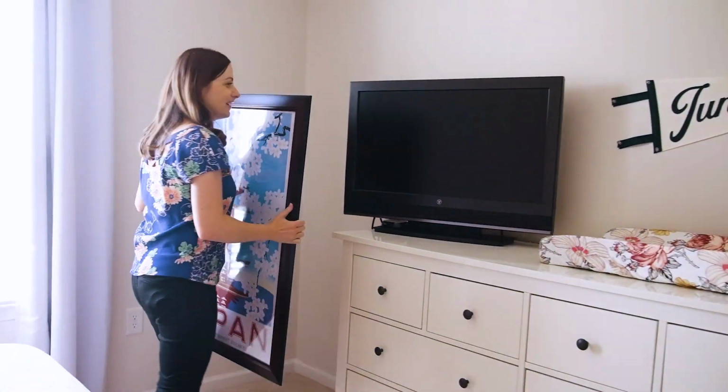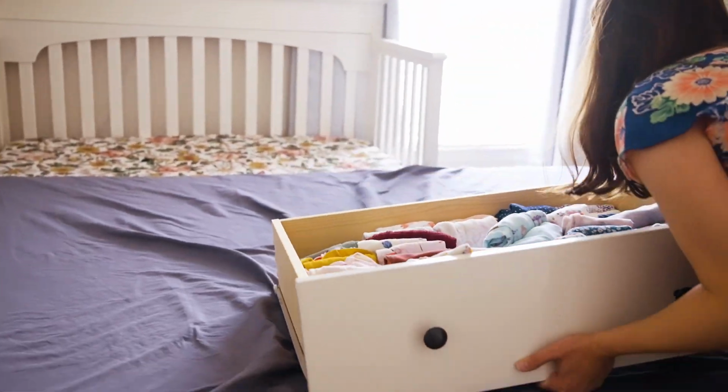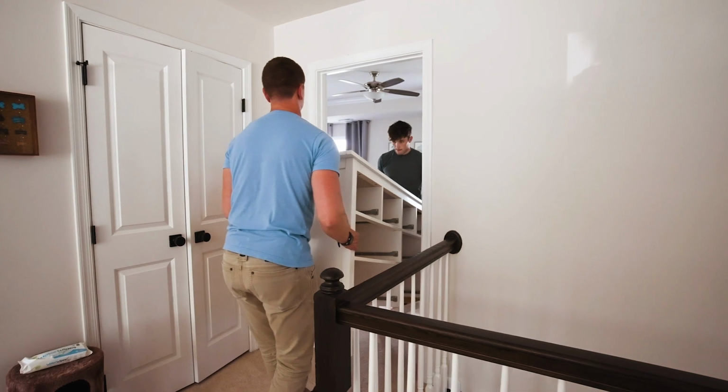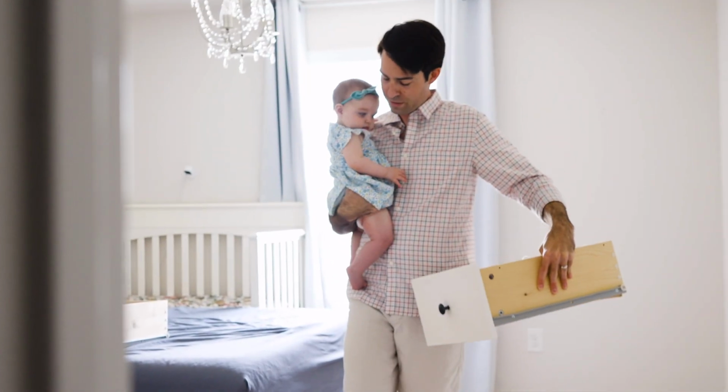Their daughter Juniper's nursery is just being kind of pieced together, and the crib isn't even really functional. Once we get the furniture out, the room's a great blank space. I'm really gonna tap into a little bit of a whimsical feel for this room, bringing in decor pieces and furniture that make it a special place for her.